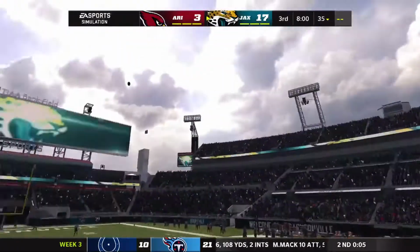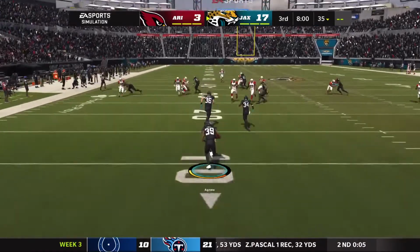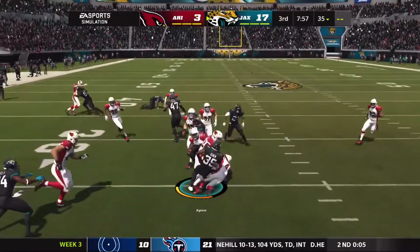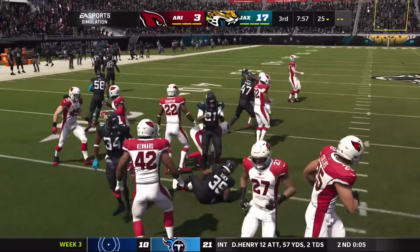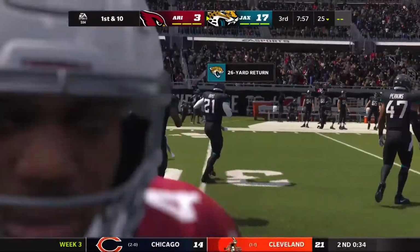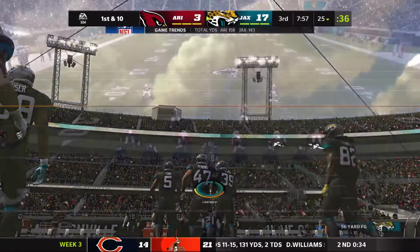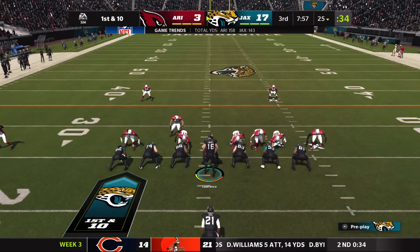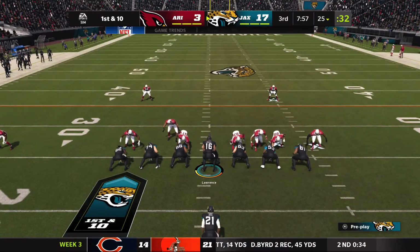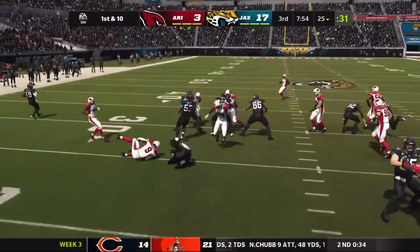The Jaguars in possession of the lead, and they will get the football as we are underway in the second half. So here are the Jaguars to take over on offense. They've got the lead here, trying to make amends for that loss last week against the Denver Broncos. They start this drive now, 1st and 10.